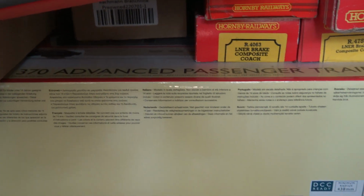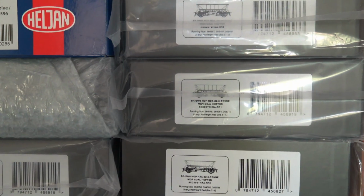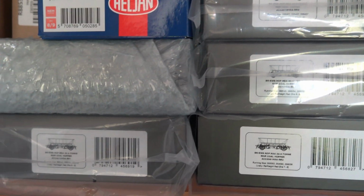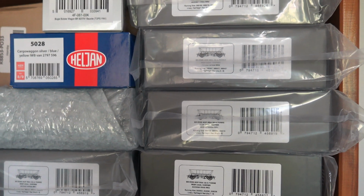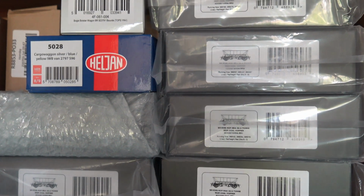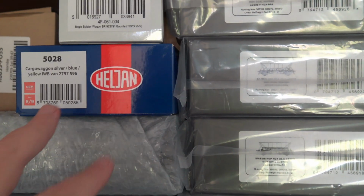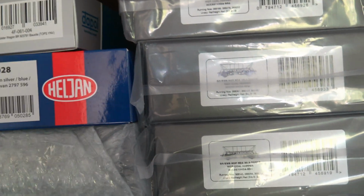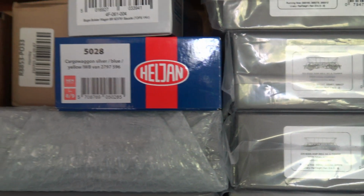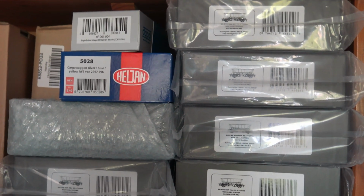Honourable mentions, the Hornby APT stuck in there. That's been there for a long time. That's a 7-car set. Accurascale merry-go-round hoppers, that's 18 of them there. I've got 21. I took 3 of them to Uganda a couple of months ago when I went back for a visit. I've never opened this one either, nor this one. It's all been sitting here, just piling up, and it's only recently that I've started playing trains.